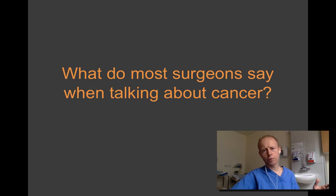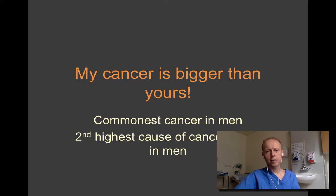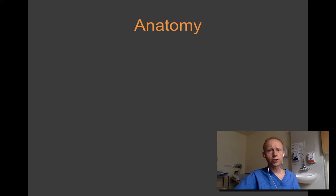So as surgeons, we're all really rather competitive people, so we all like to boast a bit, and all surgeons say when they're talking about their cancer, the cancer I deal with is bigger than yours, and that is certainly the case for prostate cancer, no doubts about it. Commonest cancer in men, and the second highest cause of cancer death in men, so that's a very significant issue.